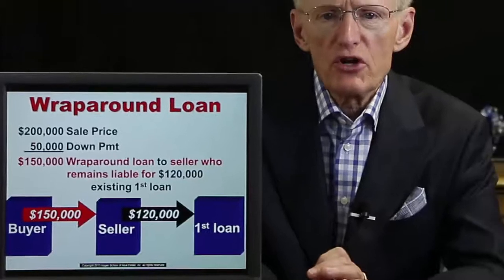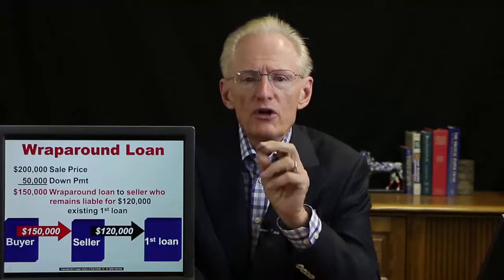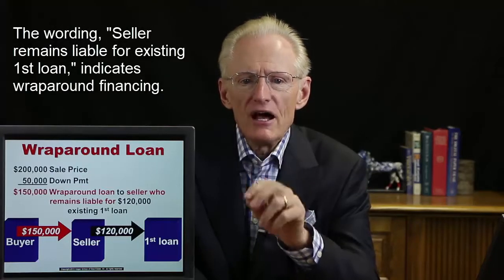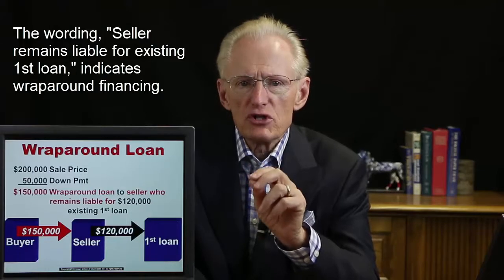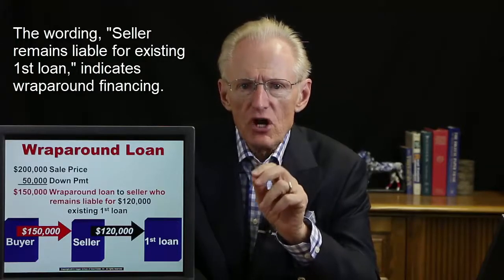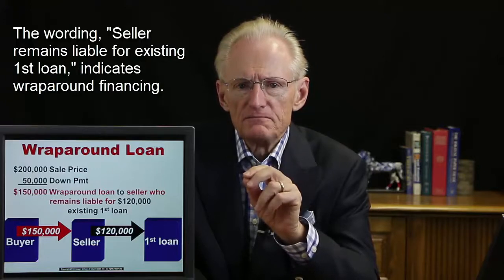Now, this is a structural difference, and for the purposes of keeping it simple and for the purposes of not going down any big rabbit hole, what I want you to remember, the key wording here is the seller will remain liable for the existing first loan. That's telltale. That tells you that they're talking about wraparound financing.